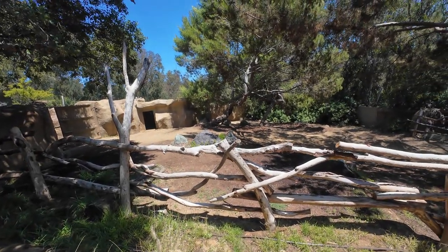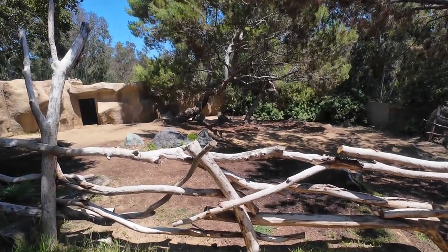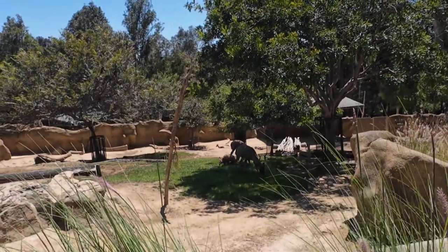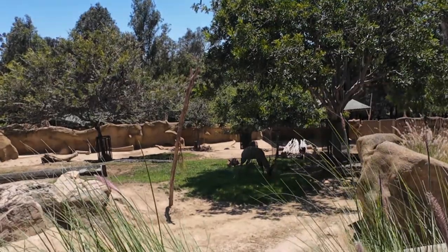Bontebok antelope, hanging out in the back there by the shade. Speckled gazelle from Somalia and the lesser kudu from East Africa.